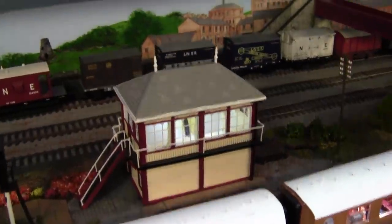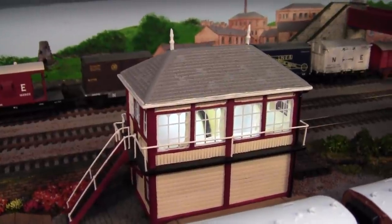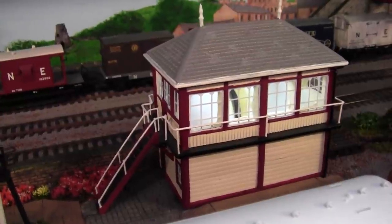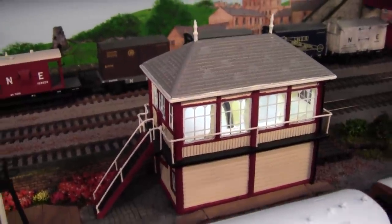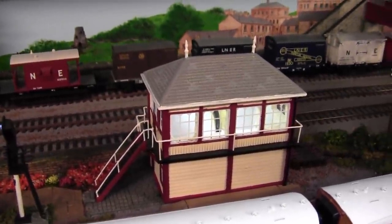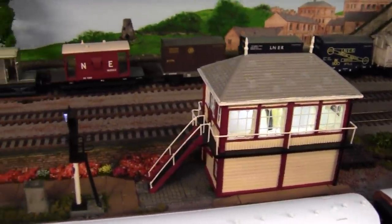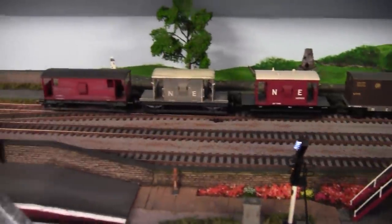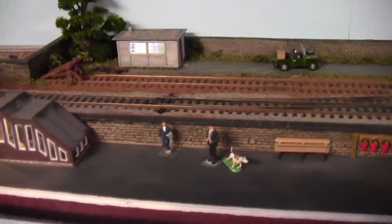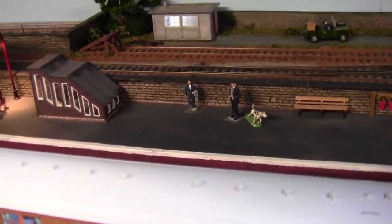There's a Hornby signal box, and all I did was paint it up. The woodwork was green, and I painted it a maroon red to bring it in line with the North Eastern colours. It looks too squeaky clean, it needs dirtying up, I think. And there's Sid, the station master, and his dog Ben. Well, he's appeared in quite a few videos.